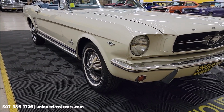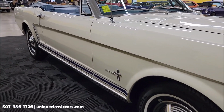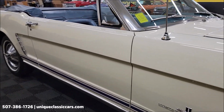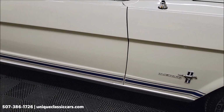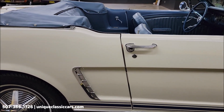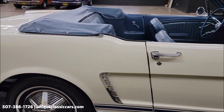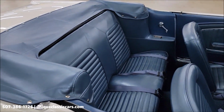Mustang wheel covers, Uniroyal Tiger Paw radials. Take a look at how straight this car is down the passenger side. How nice the split is between the front fender and the door, and coming to the rear quarters and the door. Just an extremely straight car. Interior shows as well as the exterior.